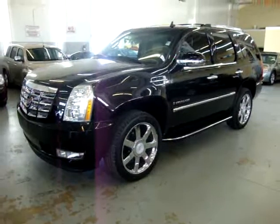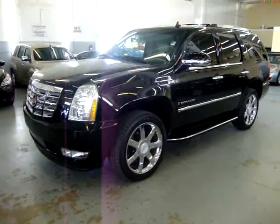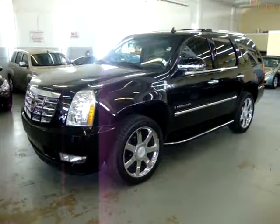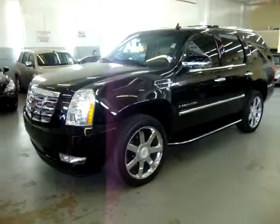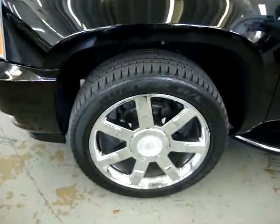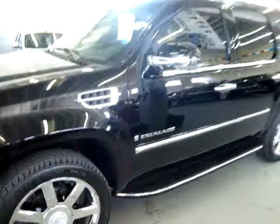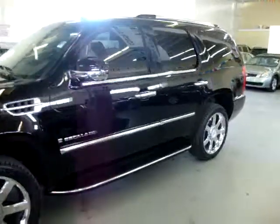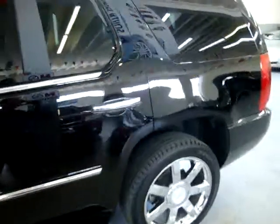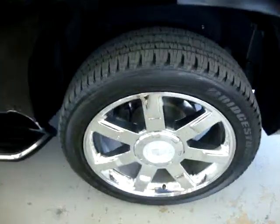Oh, for sale now, Vehicle Max. So a 2008 Cadillac Escalade, short wheel-based, two-wheel drive, black Raven on the outside with light tan leather inside. I believe it's called Cashmere. Factory 22-inch chrome wheels, factory navigation, factory color backup camera, factory DVD, factory moonroof, power tailgate, and a number of other options that I'll show you in just a minute.